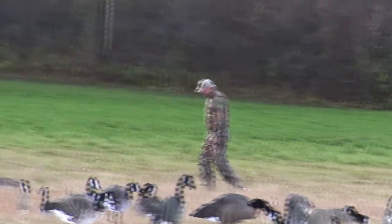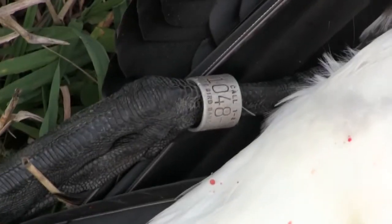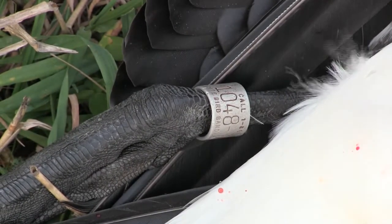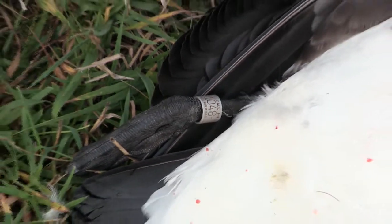So one of the big questions that we always get asked is how many banded geese that we take when we're up in Canada. And I'll tell you that that's really a very subjective thing. When you're hunting an area that has a lot of migratory geese, like we are in southeastern Ontario, the chances of killing a banded bird are not as good as if you were hunting an area that had a lot of resident geese, where they're banding a larger percentage of the birds in the area.